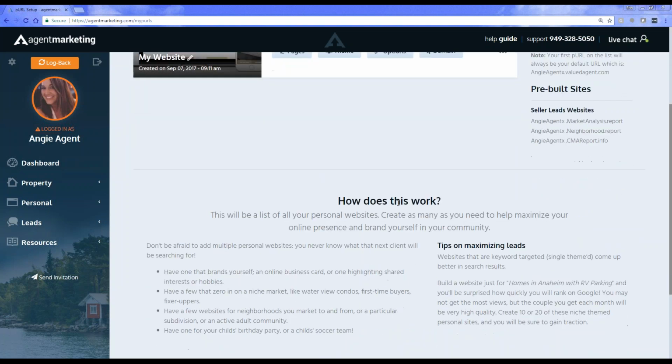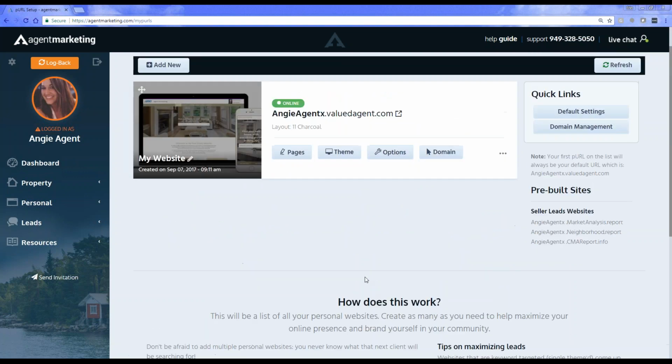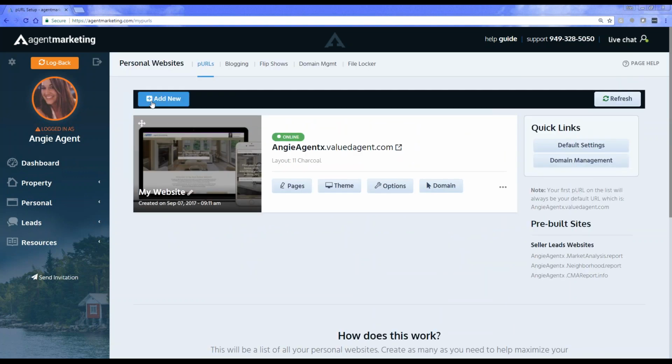So you'll see here we have how does it work. There's some suggestions and different things in here that you guys can utilize. So if you need some suggestions or things like that, use this little how does it work option so you can go through and have this available. And then there's some tips on maximizing leads as well, so you have that too. All right, so we're going to go ahead and click here on the add new.